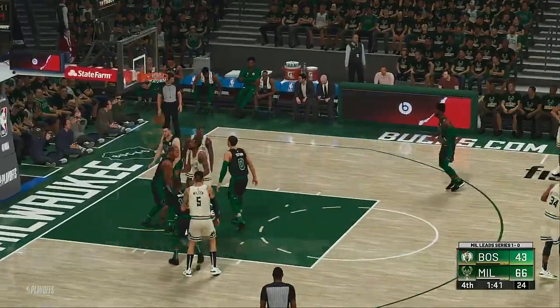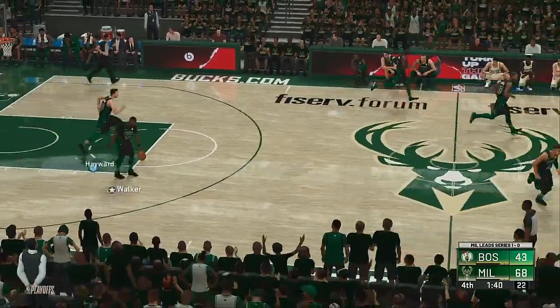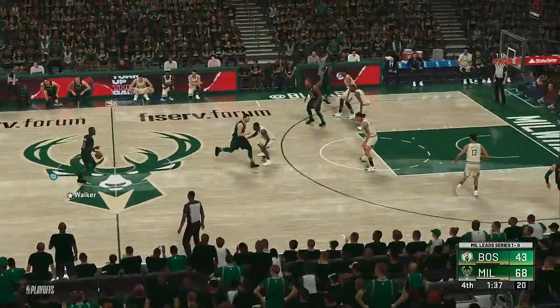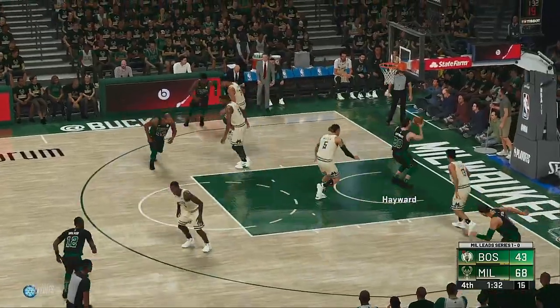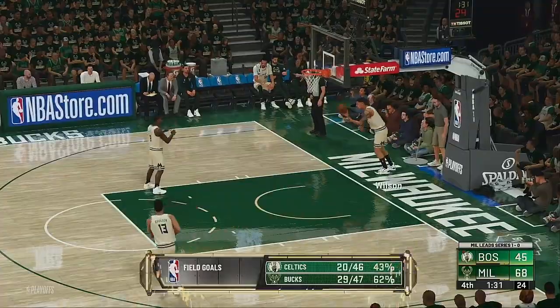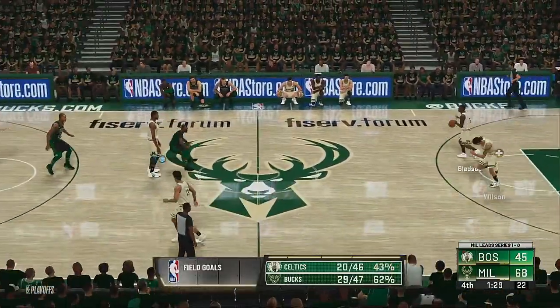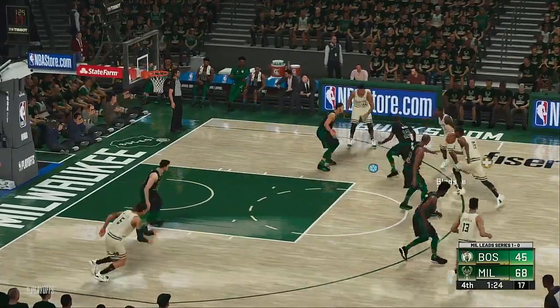Here's Bledsoe. Shakes off the strong D and gets the bucket for two. This guy's a big-time gamer. Eric Bledsoe, unstoppable. To the paint, here's Hayward, and he floats in for the easy two. Credit the assist on that one. Great job of screening there. Nice job to take it to the rim and get the finish.